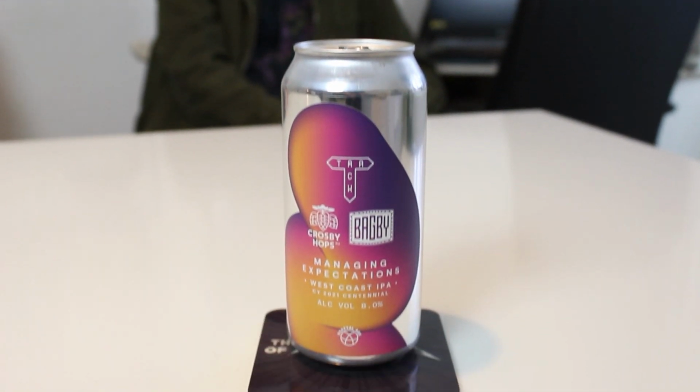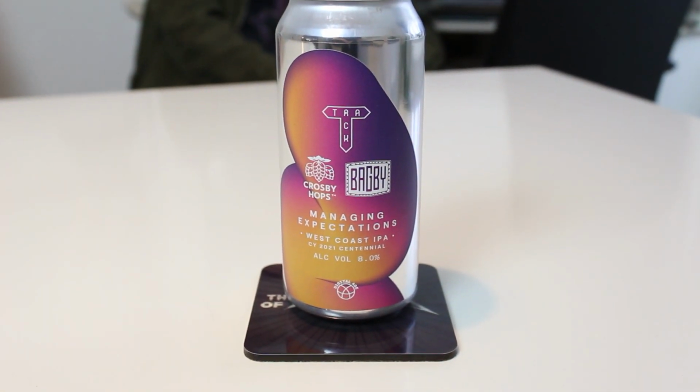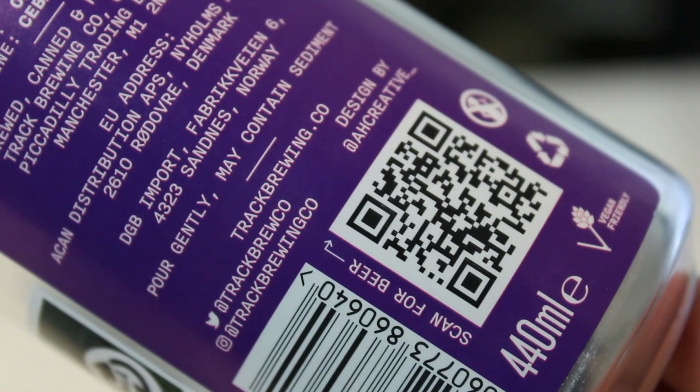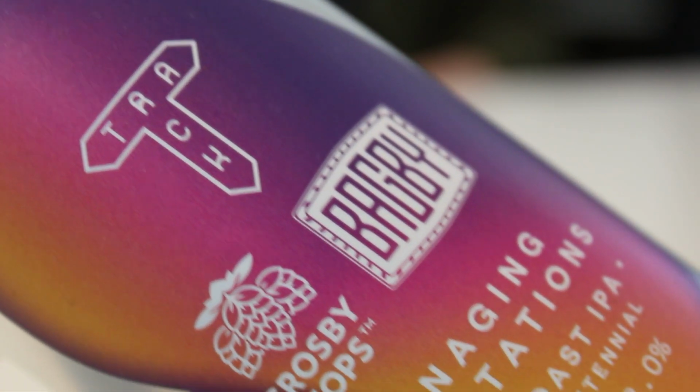This is Trek and Crosby Hops and Bagby's Managing Expectations West Coast IPA. Double IPA. It says IPA on here, but that's right. It's 8%. So we reviewed this last year, and first off, the color was not like this. Oh, it was hazy and also darker. Yes, but it was nice. But it seems like they stepped up their game.